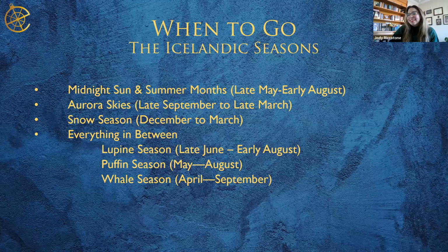When to go? Iceland's a little different because I would argue that they have more than four seasons, and those seasons are more based on interest than the actual temperatures in the air. So you kind of have the midnight sun in summer months. That's going to be late May to early August. This is when you're going to have really long daylight periods where the sun might still be out during midnight. So you might never get that dusk time frame.